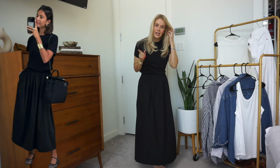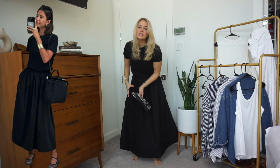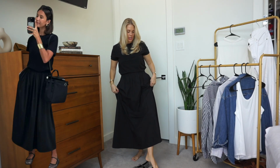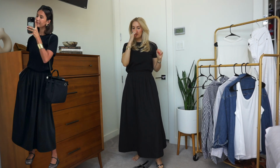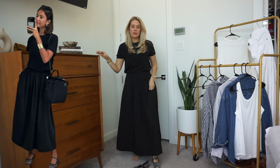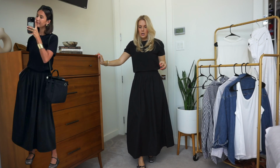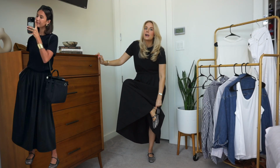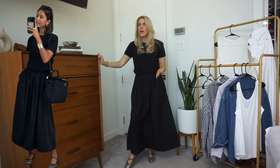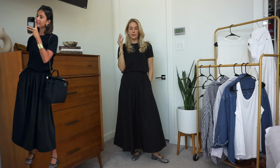She has some mesh black flats. I don't own mesh black ones, but I'm gonna do my little bedazzled ones, which I think are so cute. I'm so happy I got these from Target. They're just such a fun shoe. Target has been killing it with shoes recently. They have these leather flip-flops that just look very elevated and cute, so I want to try those.